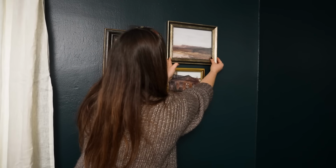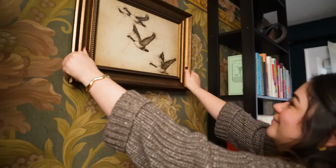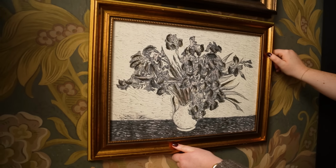Cute. That looks so good. Okay, now it is time for the finishing touches. I'm hanging 2 art prints in the middle of the desk. I'm doing something a little different and hanging these a bit lower. I don't know, I think it just looks styled and unexpected.